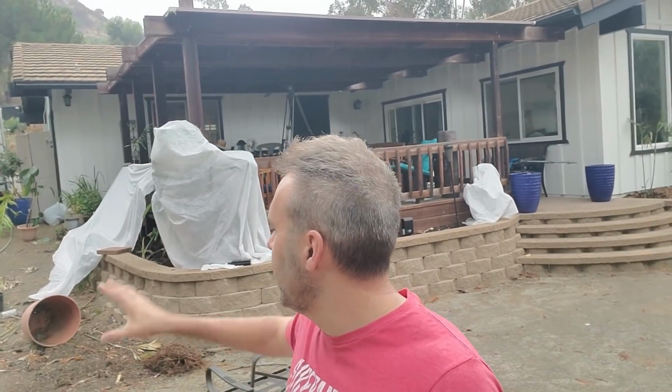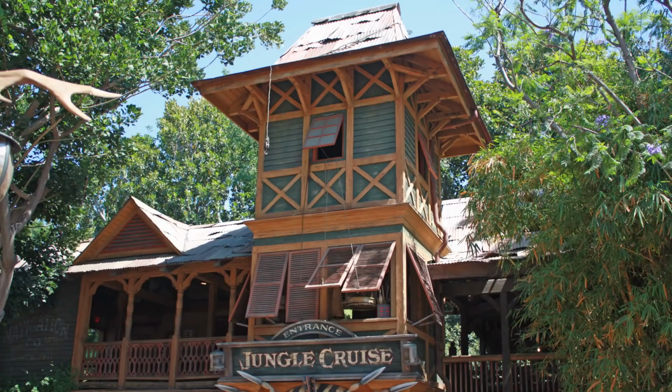Now eventually, and this is something that's going to come far down the road because it's not a necessity, somewhere over here on the side to overlook our jungle area, I really, really want to theme it similar to what Disneyland has at the Jungle Cruise, with this kind of cool tower and the shutters and all the tropical colors. And I hit Emily up on a good day because she approved it.